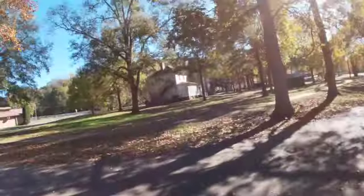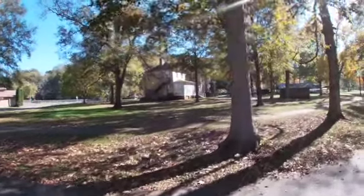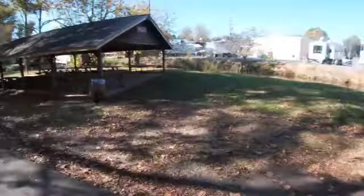So there's the back of the historical center. There's the back of the historical center right there. One of the old buildings, the log cabin building there. Picnic tables. You got a grill out here. So if you don't even have your own grill, you can come out here, bring some charcoal, grill out.